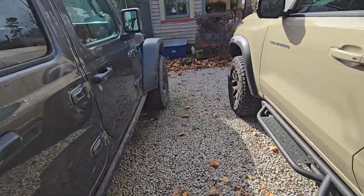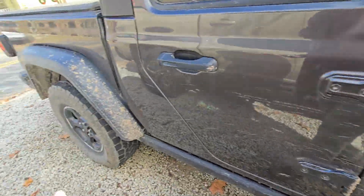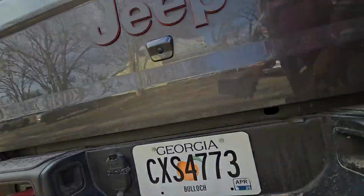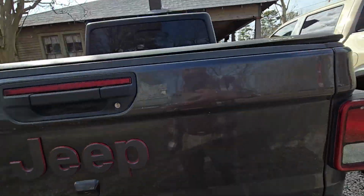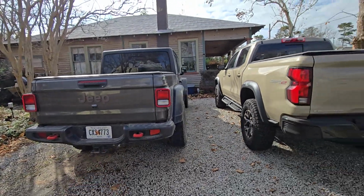And so you can fit more tire on this, okay? That's one of the beauties of the Gladiator, is you can fit more tires. I got a 35 on this and I have a 35 tucked up under there, same exact tire. I can do that on here. They let you do that. You can actually even put a 37 underneath this, which is a beautiful thing.